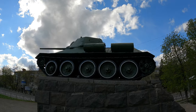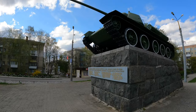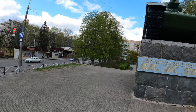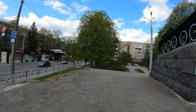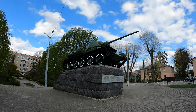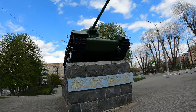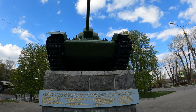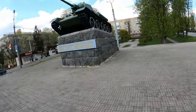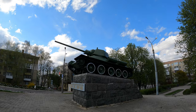The World War II, the Great Patriotic War Cemetery, is just down the road here, maybe, oh, I don't know, a block and a half, 2 blocks. I probably will go down there another day. It's kind of cold. I didn't bring my jacket, just got a long sleeve flannel. So we're gonna hit up a couple more memorials in the city today, just easy stuff to view, and see if I can find some more cool stuff. Oh, all right, there she is, T-34.